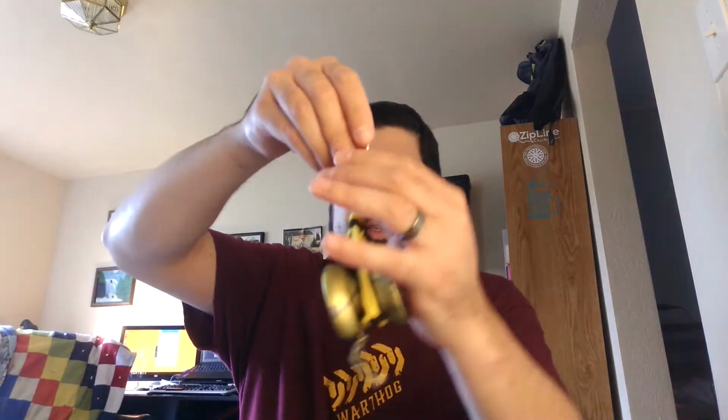Otherwise, I have this awesome yo-yo carrier that clips, got a carabiner, clips onto my belt. This is on me pretty much all the time with a yo-yo in it. I'll show you how cool it works. Cinch it. And my buddy Chris made this for me, so thank you, Chris. But I've been using the crap out of it because it works awesome. That's how I store and carry yo-yos.